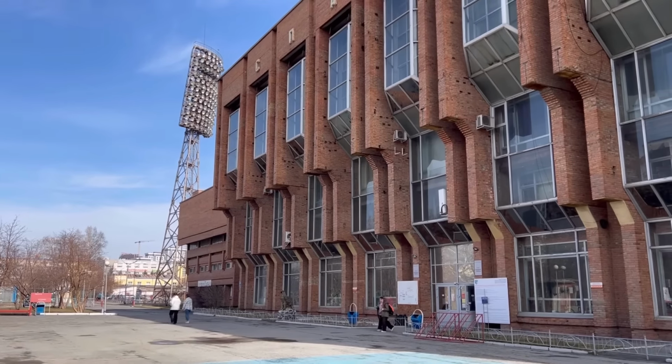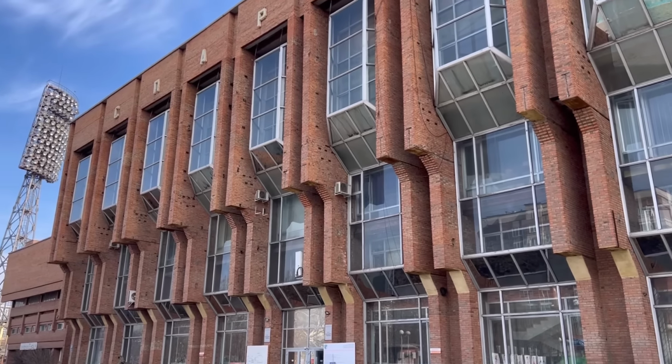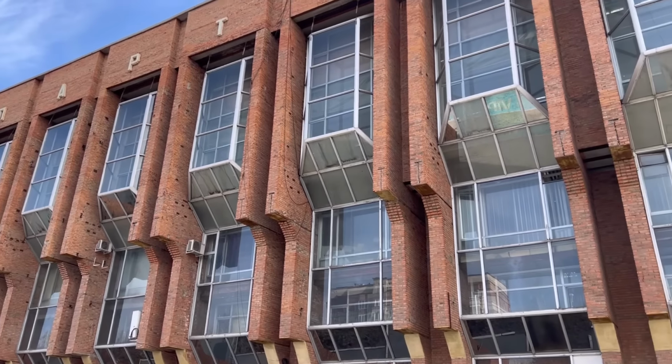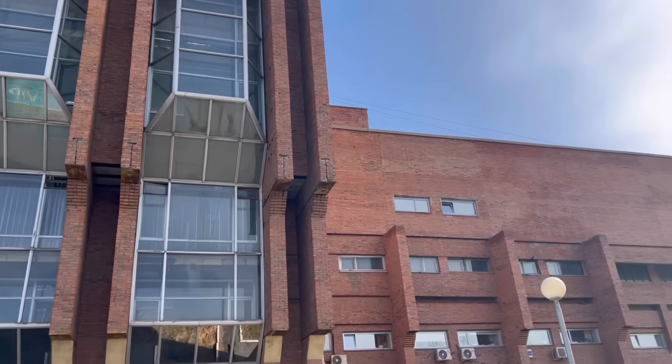We are out of the Central Park and standing near Stadium Spartak now. It's also an old Soviet building. It was built in 1927.